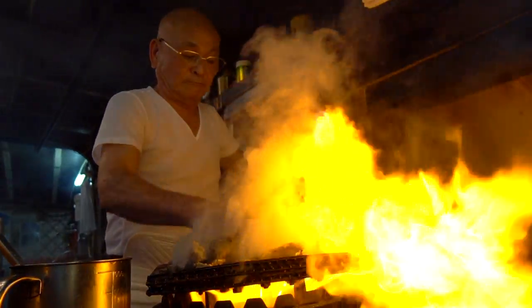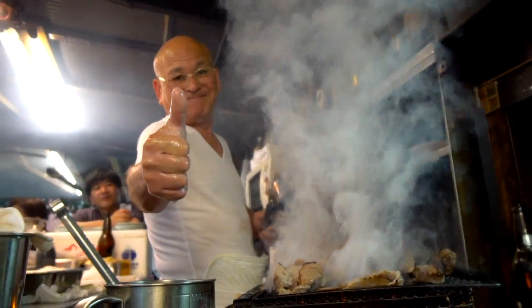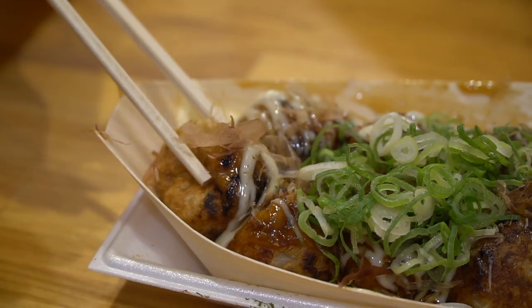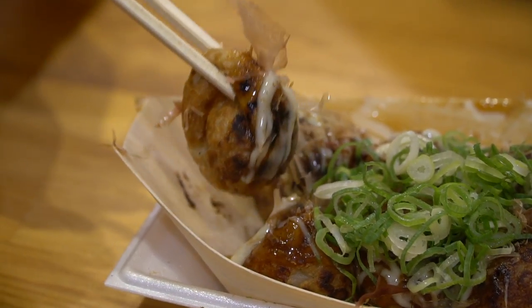My name's Luke Martin with ChopstickTravel.com and today is day three of our food tour here in Osaka. So this is just an amazing city packed with so much delicious food. Today we are at the Tsuruhashi Market, which is also known as the Korean Market. We are waiting for a restaurant that sells tuna sashimi to open up for breakfast today.